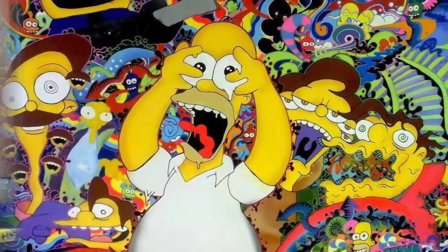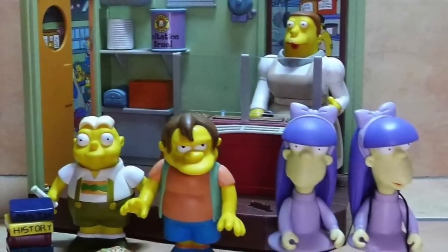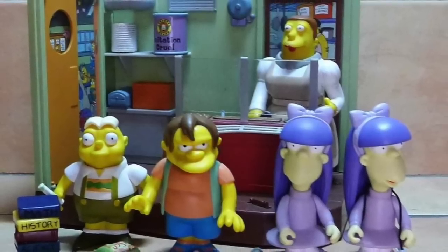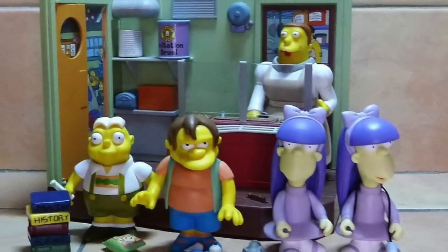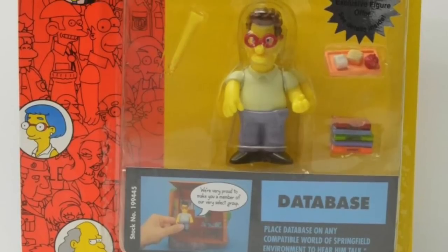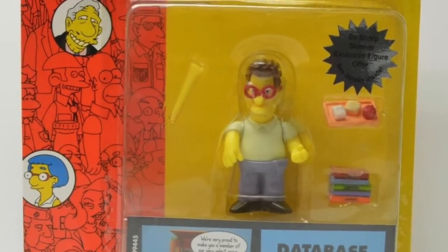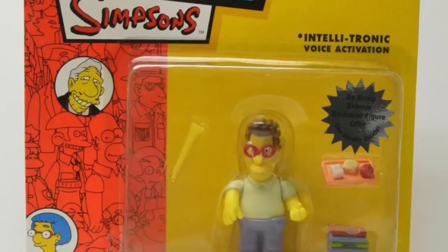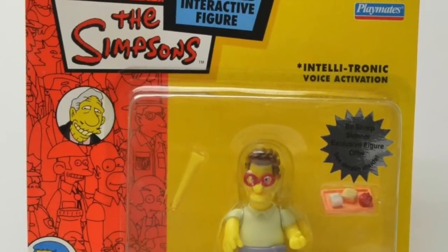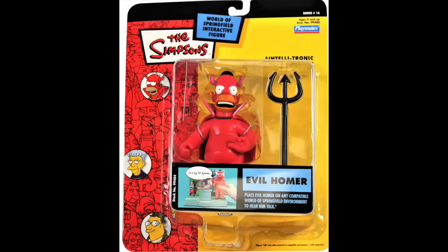There were a few other issues, such as the fact that while the kids and the adults had two different scales throughout 95% of the line, at the very end, someone, somewhere, made the decision to make the kids more in scale as they should be and shrunk them. So Database came out way smaller than all the other kids. Yeah, it was true to scale to the show, but it threw him off for every other kid figure released in the line. That was kind of weird.